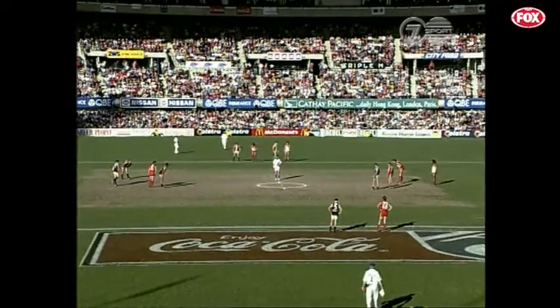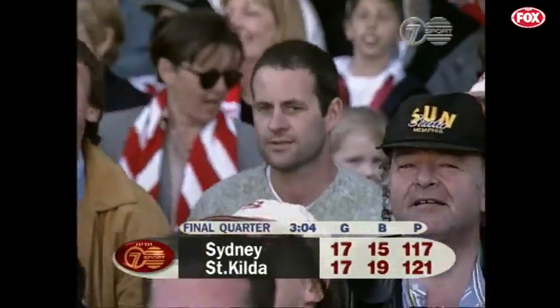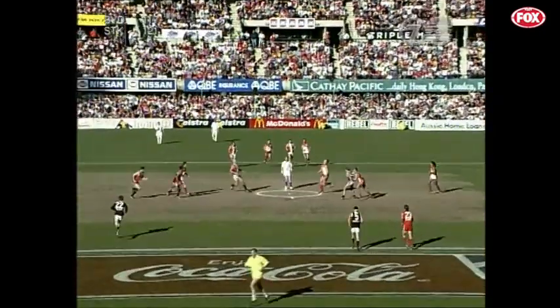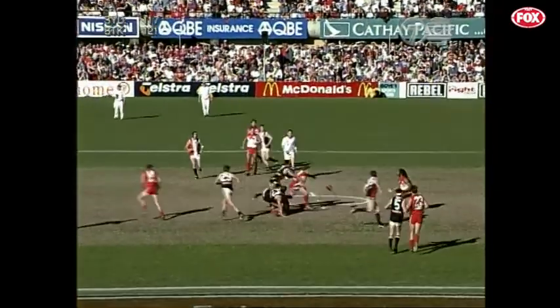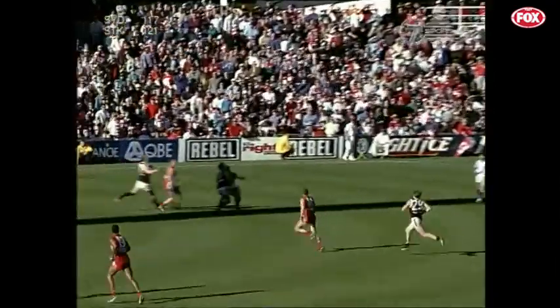Well, the goal by Creswell was the Swans' first goal in this final term. They need another one to win the game. 3 minutes remaining. St Kilda by 4 points. Indecisive in the middle. Creswell got a fist to it. Cook is there. Cook to full forward. Two against two.